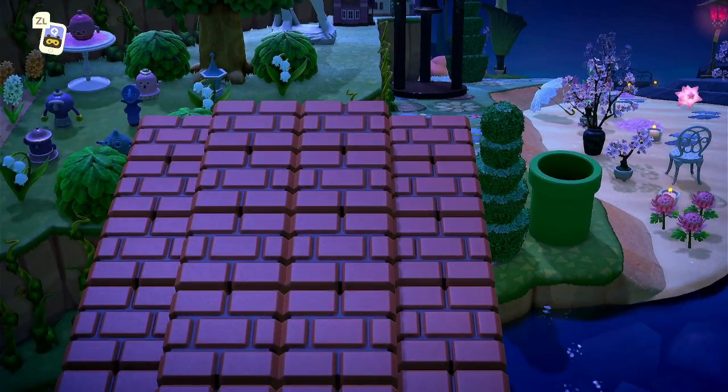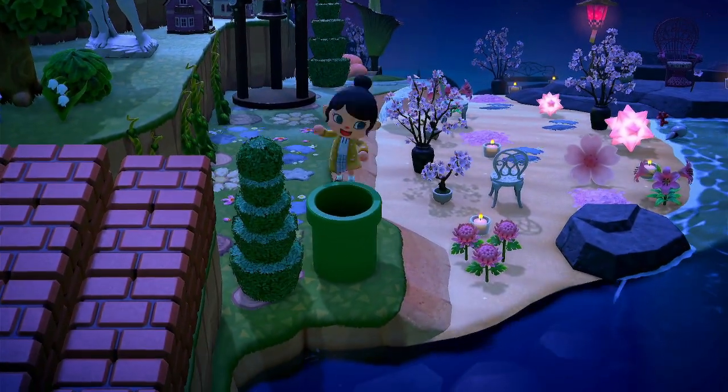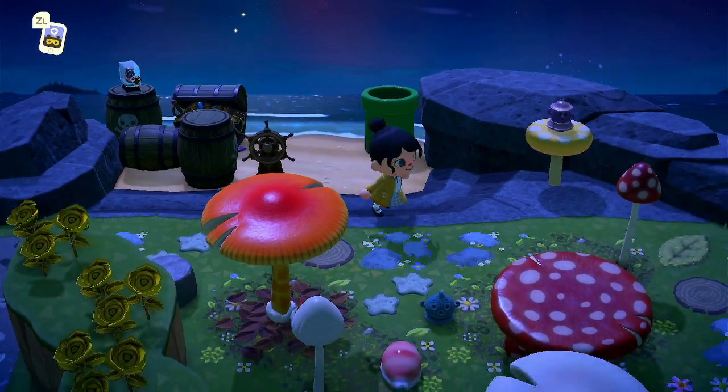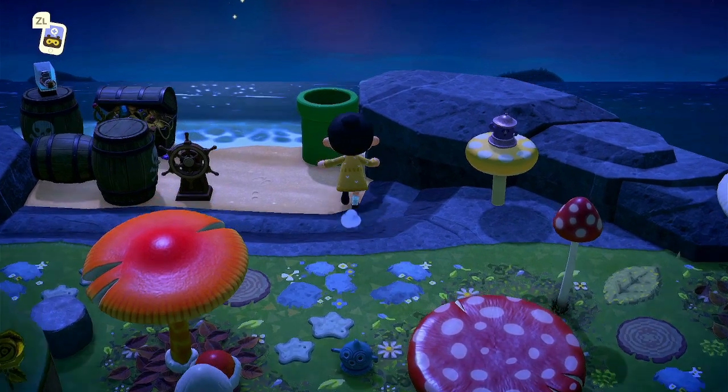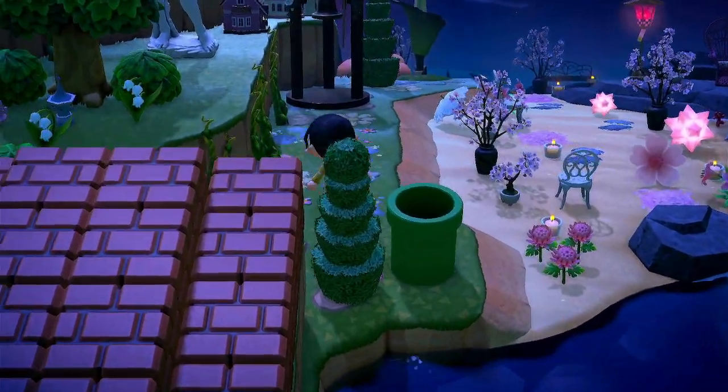And I just noticed there's a Super Mario pipe. Okay, we're going in it. And I feel like it's gonna take me back somewhere that I was, and I should have just used this in the first place. Oh, back to this magical area. Okay, now I know. Very cool. And here we are, pop back up.